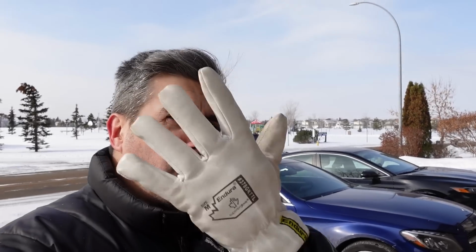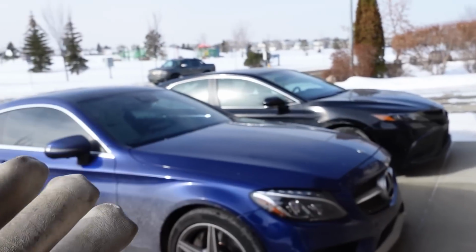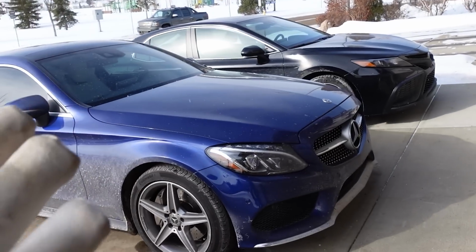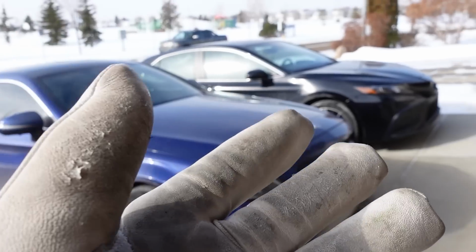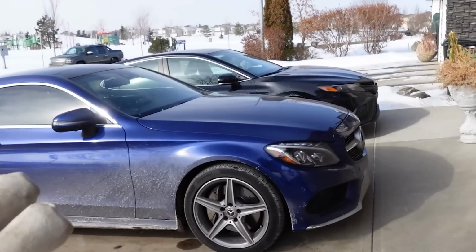Let's talk about number 5, and that's the safety impact. How safe are these two vehicles, luxury versus non-luxury? Is there a big difference? I mean, everybody assumes every vehicle today is crash tested to meet the demands of the marketplace. Yes, in fact, they are, but that doesn't mean every vehicle is exactly the same in terms of overall safety.